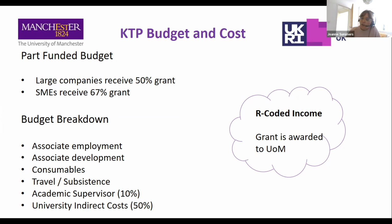The challenge in the budget for KTP for academic colleagues within the faculty is that the consumable budgets are quite small and are capped at £10,000. The requests we make have to be justified. So any cost over and above the £10,000 cap needs to be met by the industrial partner.